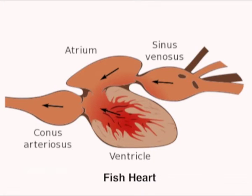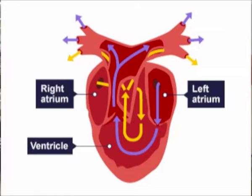Fish, in contrast, have 2 chambers, an atrium and a ventricle, while reptiles have 3 chambers. In a healthy heart, the blood flows only in one direction through the heart due to the heart valves which prevent backflow of blood.